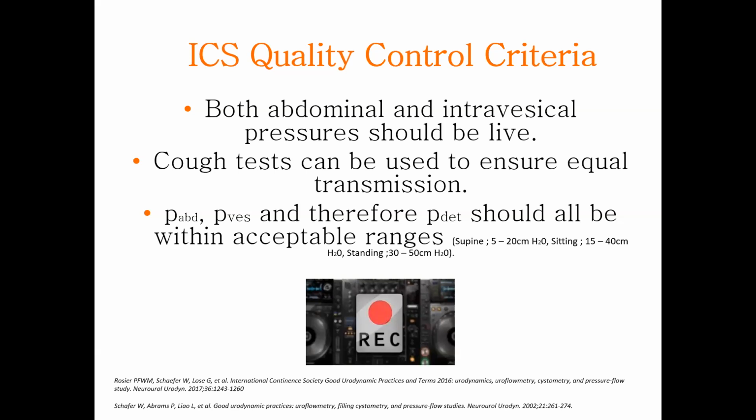And we talked about resting pressures. I think everyone has talked about resting pressures. Your abdominal and vesical resting pressures should be within an acceptable range, and that should therefore translate into an acceptable PDET. Like Arturo has already mentioned, your PDET is a mathematically created pressure based on your P-abt and your P-ves. Therefore, any issues that occur within your abdominal or your vesical pressure will be translated into your detrusor pressure. So it's really important that you make sure that they're both recording reliably in order to be sure of what your PDET actually is.